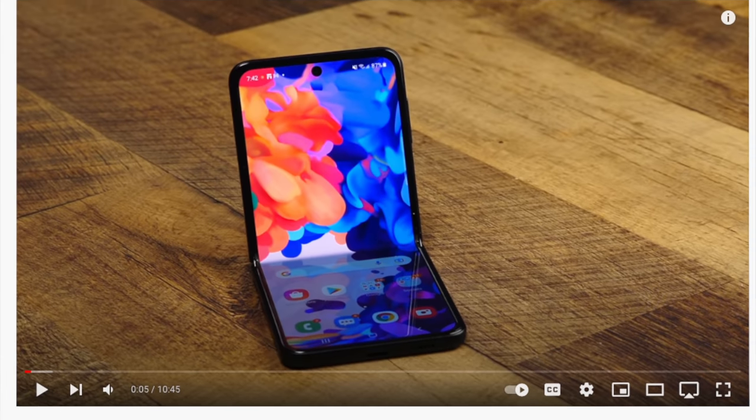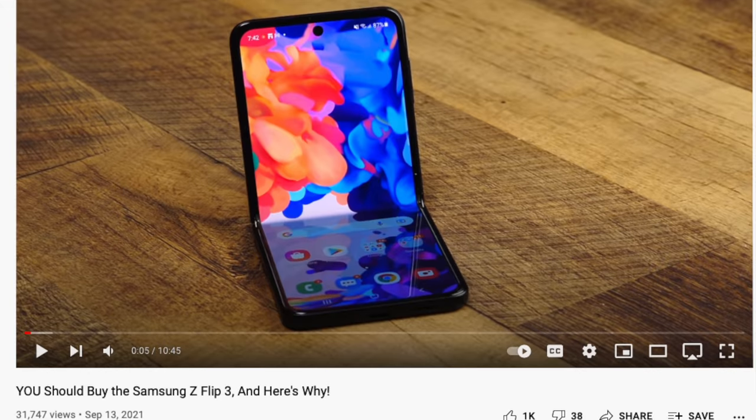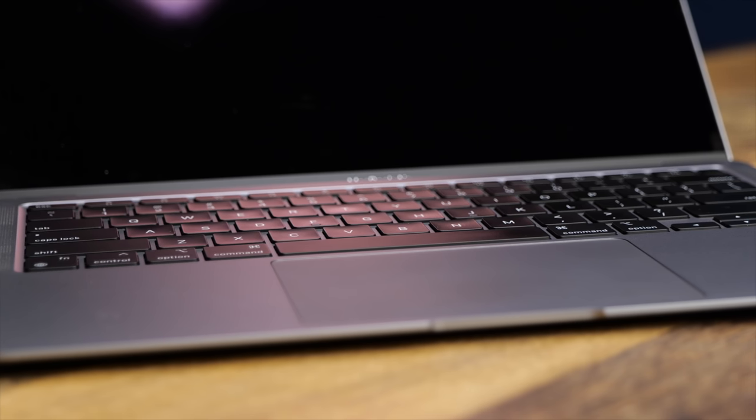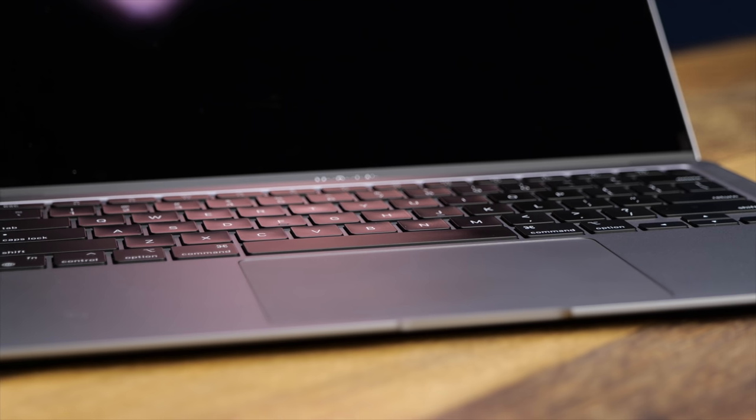Additionally, I've tried out a bunch of tech this year that I've really liked, and a lot that wasn't even Apple related. I say that all to put a little more credence behind that earlier statement that the M1 MacBook Air is incredible. And if you were to walk around this desk and say, "Gary, what laptop should I buy today?" I would easily recommend this to you.